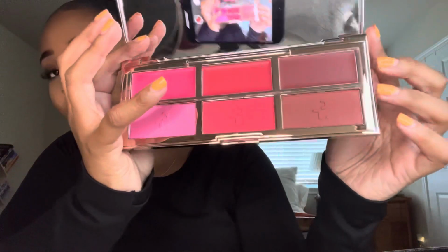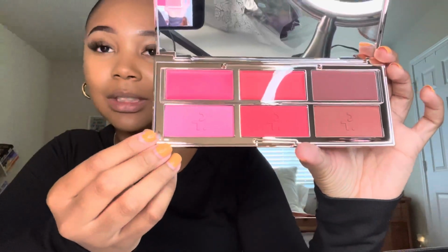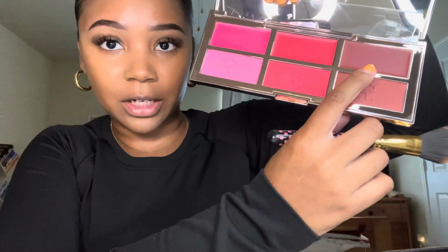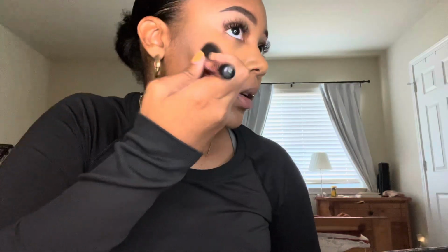I will say though that my eyes definitely gravitate more towards this shade just to play it safe, and maybe this one. I don't think I've ever worn anything so pink, so that's why I was really excited to get my hands on it. I'm going to go in with this shade right here, just for something a little bit more natural. I feel like with blush, I always try to be just a little bit sparing.